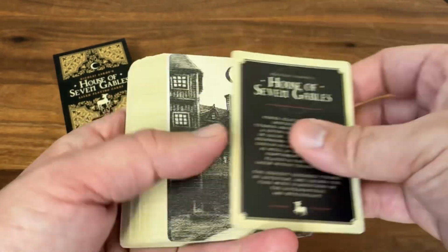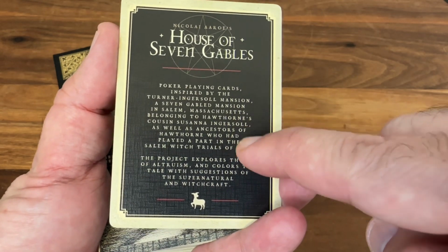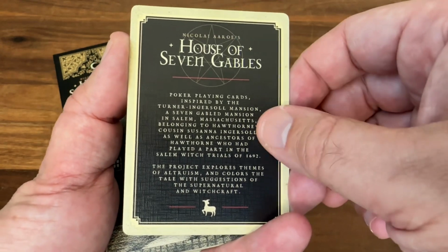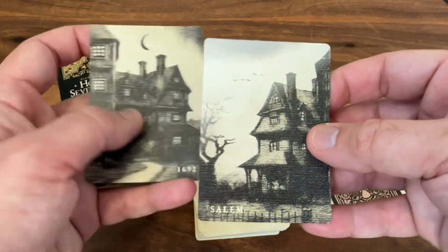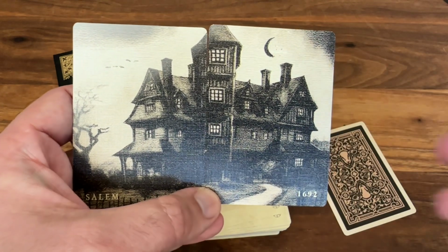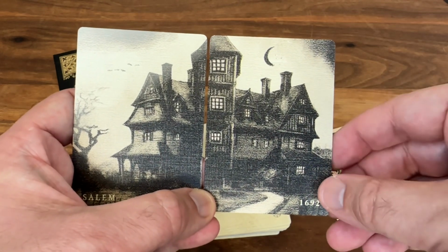All right, now on to the main card. So you get an ad card here that tells you a little bit of the story, talking about how this one was inspired by Nathaniel Hawthorne's story, just kind of a little description of the deck there. And then one of my favorite things, a diptych joker on this one. The diptych here shows a two-paneled image of the House of Seven Gables. The gables here are basically like the points at the top there. So there's 7 gables to this one.